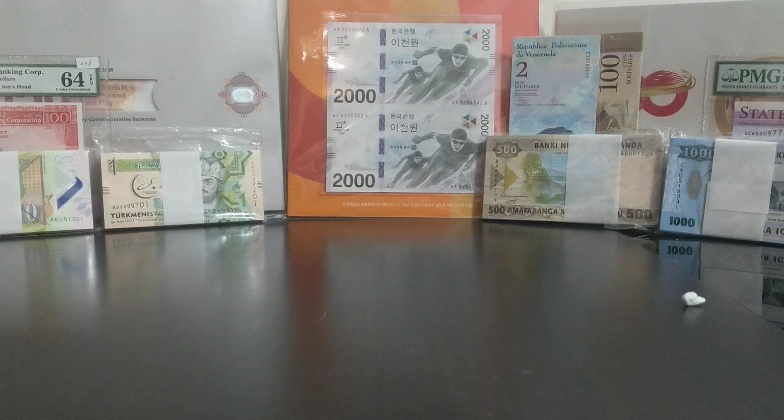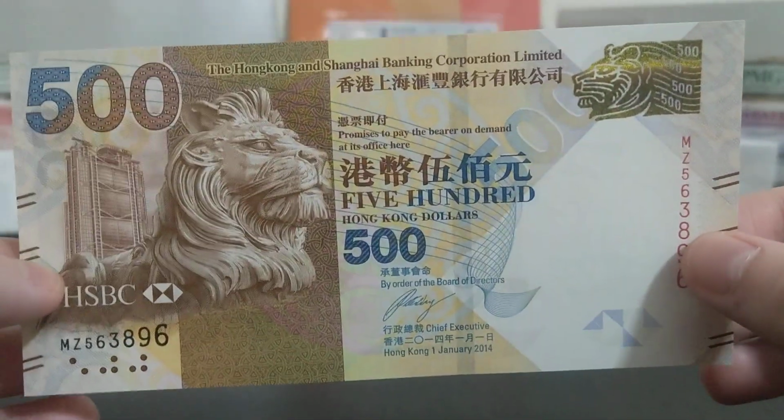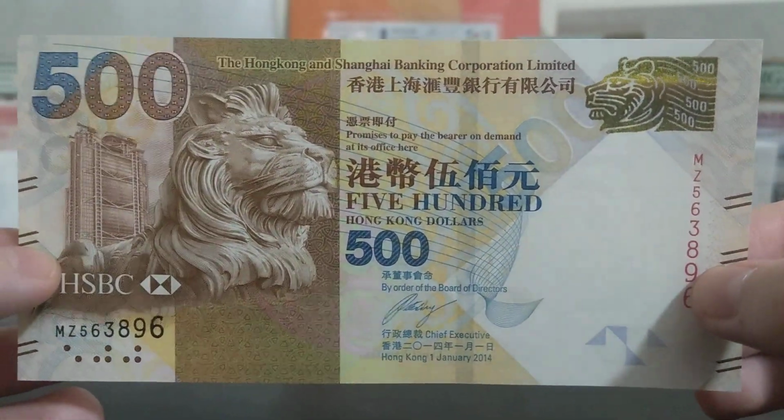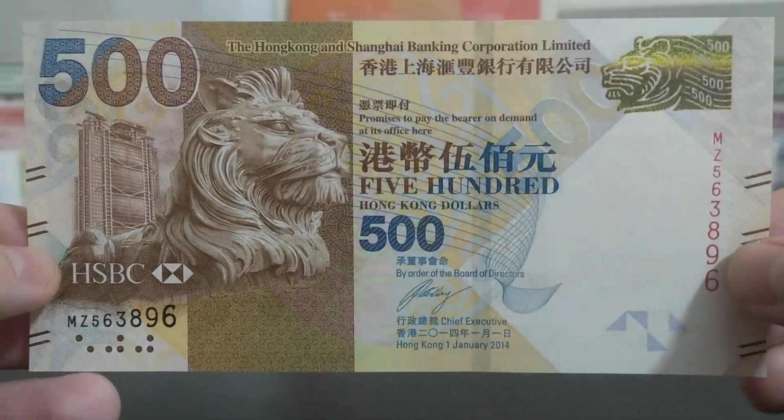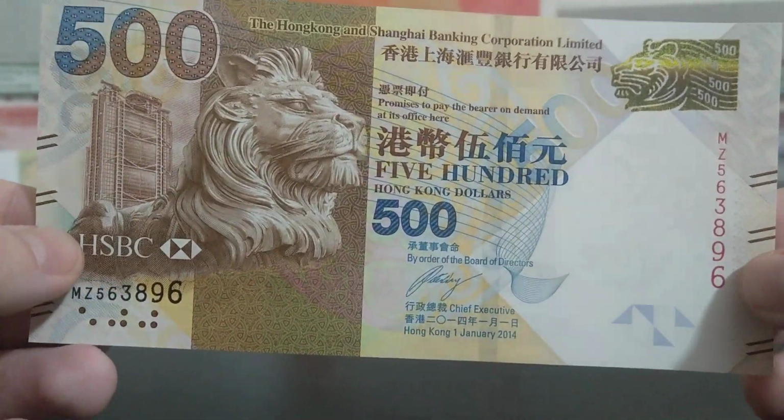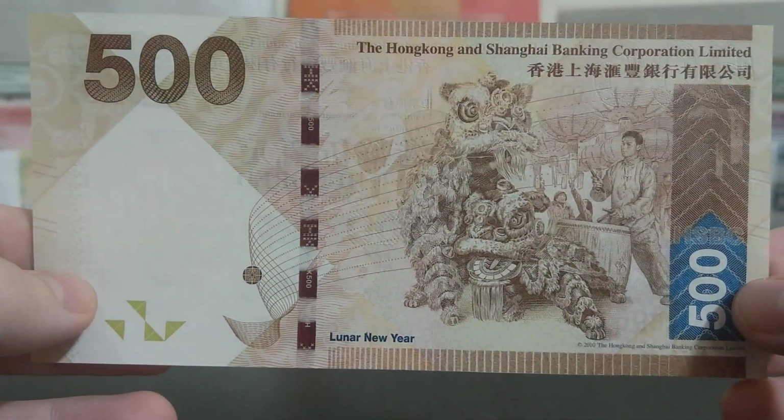So here is the 500. And again, I've moaned about the colour scheme of these 500 notes in other videos, so I won't do that again. But it's pretty much the same with those small subtle changes. Spin it around and look at the back. I really like this image on the back.